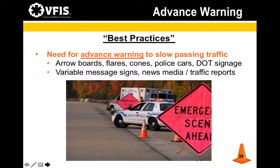Some best practices to consider when determining the need for advanced warning might include aero boards, flares, police cars, variable message signs, and also the news media or traffic report outlets. These things, along with others, can help notify motorists of potential incidents and to prepare them to yield earlier and more safely.